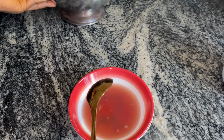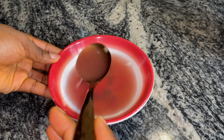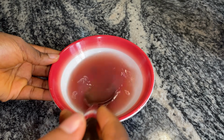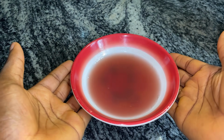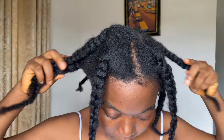When you apply this on your scalp, you're going to feel the tingling sensation. You're going to feel like your blood is circulating on the scalp, and that is exactly what you need. This is a very powerful combination. Rosemary has the ability to circulate blood to your scalp, and so does the onion. These are the two most powerful ingredients if you are willing to grow out your hair. If you're ready to grow out your hair, you need to start incorporating these two ingredients into your hair care regimen. Now let me show you how I use this on my hair.